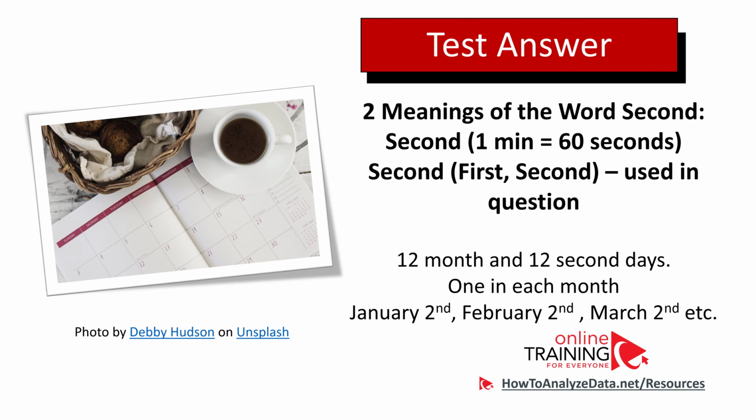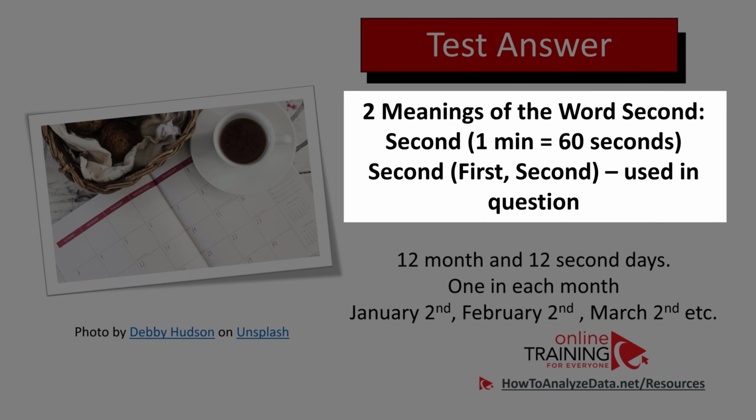Obviously, this is a tricky question, and it challenges your understanding of the word second. There are 2 meanings of the word second. One is second, for example, 1 minute has 60 seconds. But the other is second, where you have a sequence of first and second. And the second meaning of second is used in this particular question.